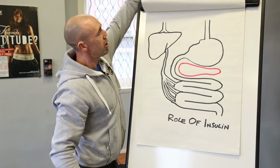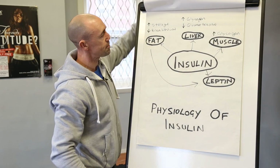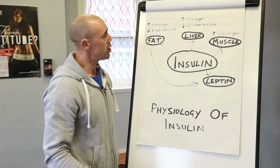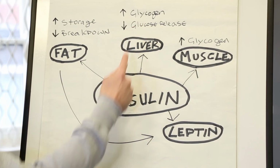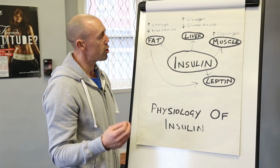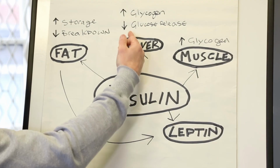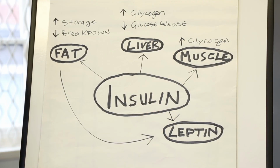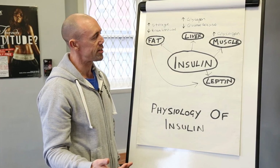Now let's take a look at the physiology of insulin and all the different tissues it acts on. So first of all, it acts on the liver and it stores glucose as glycogen. Now at the same time, a process called gluconeogenesis is taking place, and all this really means is glucose has stopped being released by the liver, and this makes sense because if you've got high blood sugar, you don't want any more being released into the system.